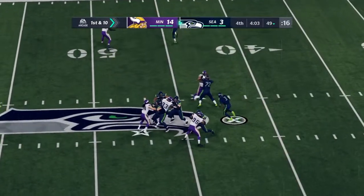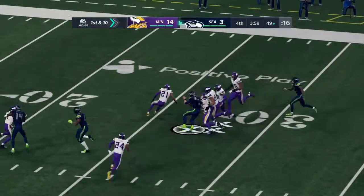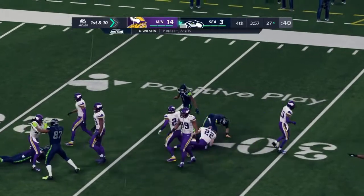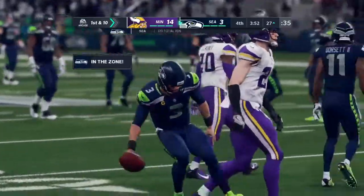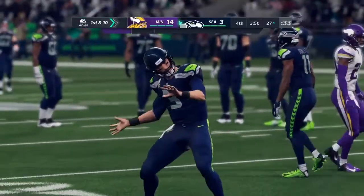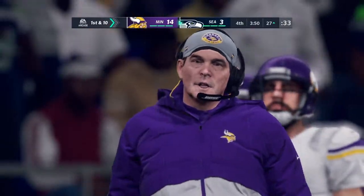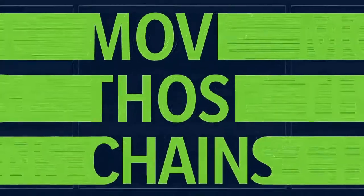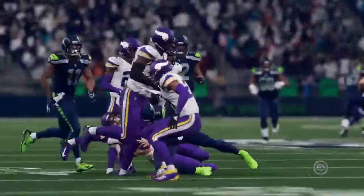On 1st and 10, it's Wilson. He's got the first down and more inside the 40. And down to the 27-yard line. Turns out to be a great idea to tuck that one. Good for 24 yards. Now, those are the ones that hurt defensively. You do everything right. Excellent pressure, good coverage downfield, and then he slips out the back door and turns it into a nice gain.